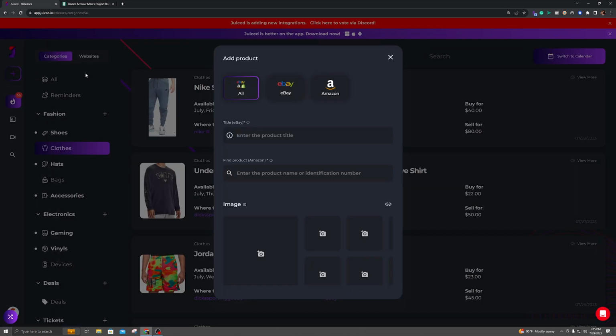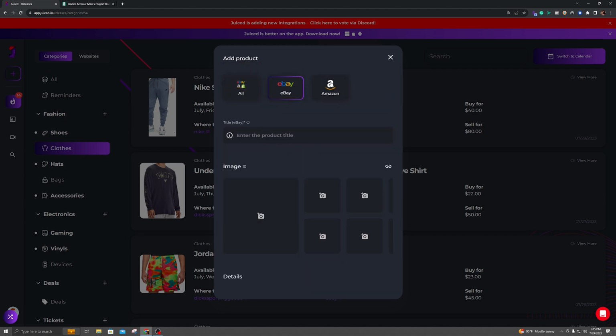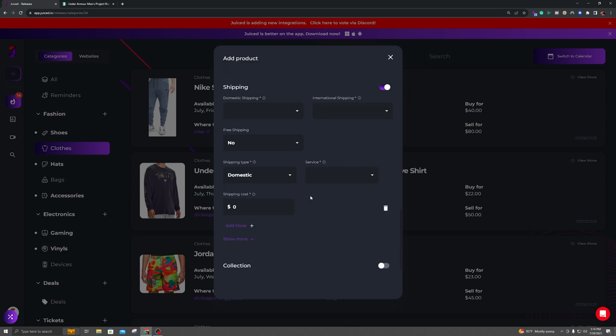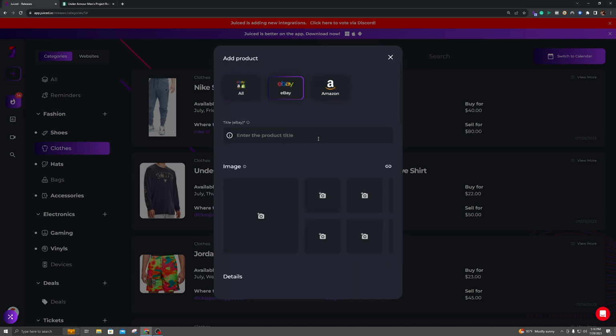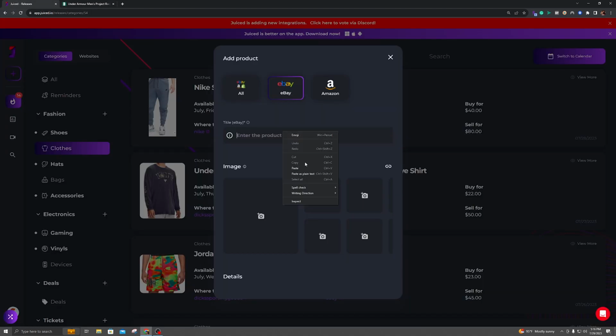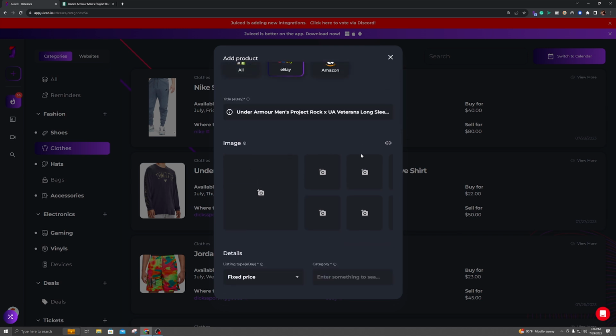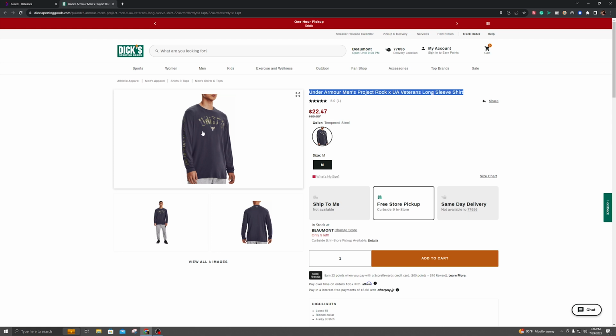Let's go over here. We're going to go to add product, and we're going to say that we want to list this on all platforms. Okay, you could choose just eBay if you want, or just Amazon if you want. For this example, I think most of you guys sell on eBay, so I'm going to list this just on eBay. So let's go through the process of doing that real fast. So we would want to go over here, get the product name, enter it over here as the product title. For an image, you guys know what I usually do is I usually just take this image here.